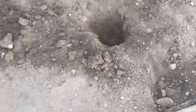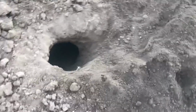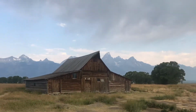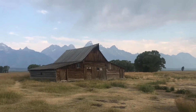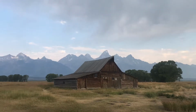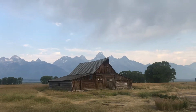Looks like we got some marmots or something burrowing in these holes. Anyway, oh, there's one right there. Prairie dogs. Must be. But here's the famous barn with the Tetons in the back. It'd be a beautiful spot to have a barn, huh?